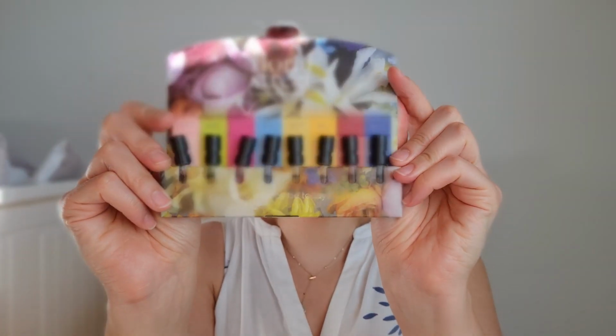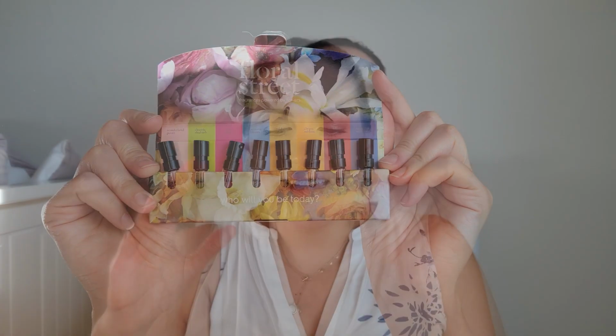So here we have the 8 fragrances. I have no idea how they smell. I know I did hear some reviews, but it was a really long time ago. So it will be a real first impression for me. So let's start with the first one, and this is Wonderland Peony. I love peonies. I actually have a full review on the best peony fragrances.